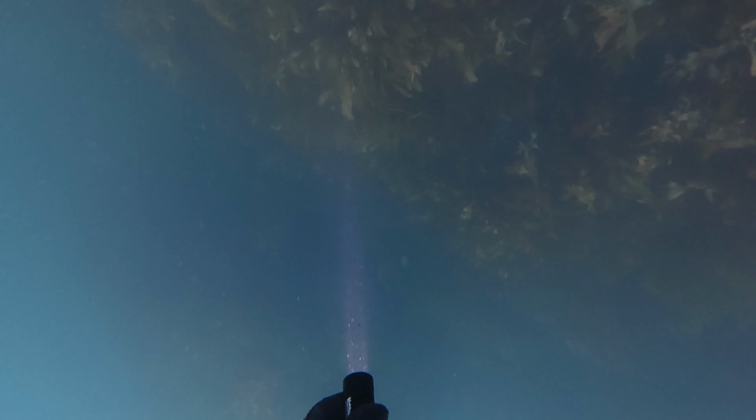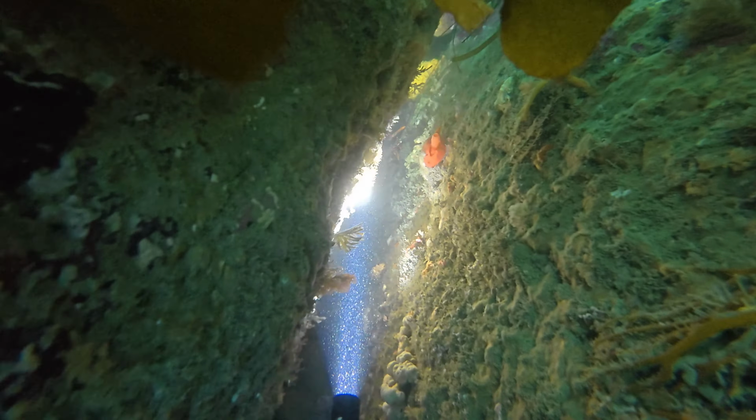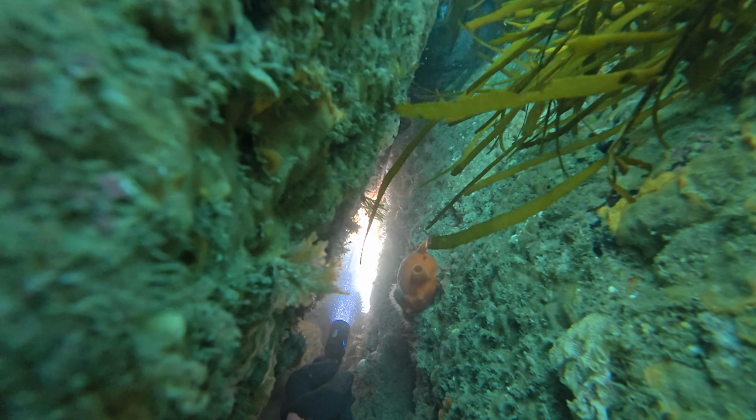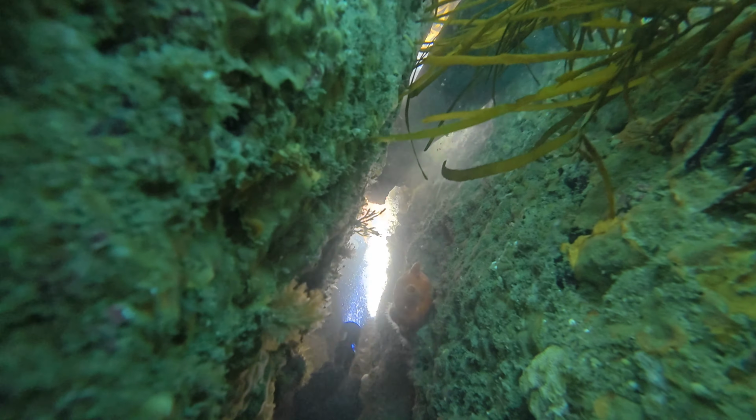When we jumped in, we were pleasantly surprised. We realised that the viz was a lot better than expected, so we just got a crack on and started searching for crays. It wasn't too long before Jono found his first cray and was having a crack. As you see here, I was shining the torch on the cray so it lit it up and Jono could have a clean grab.